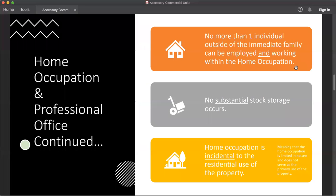So just to break it down a little further, I know I talked about this a little bit, but no more than one individual outside the immediate family can be employed and working within the home occupation. So if Sally runs a computer repair shop and hires Joe to come in and help every once in a while, that would be allowed within the home occupation definition. And if Sally does not keep substantial stock storage, that would be permissible.